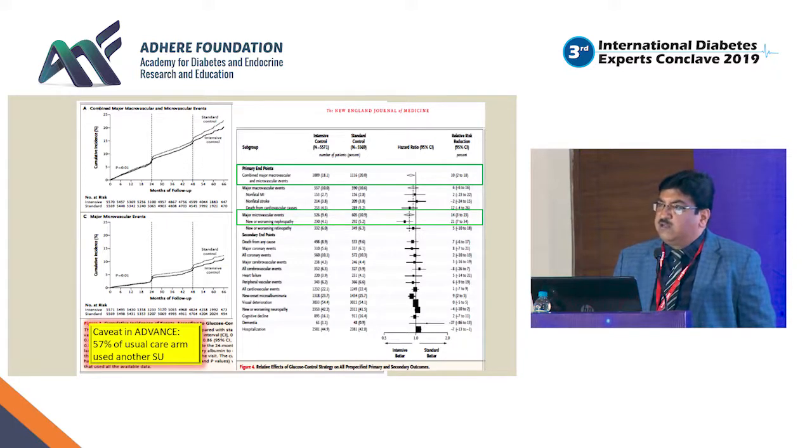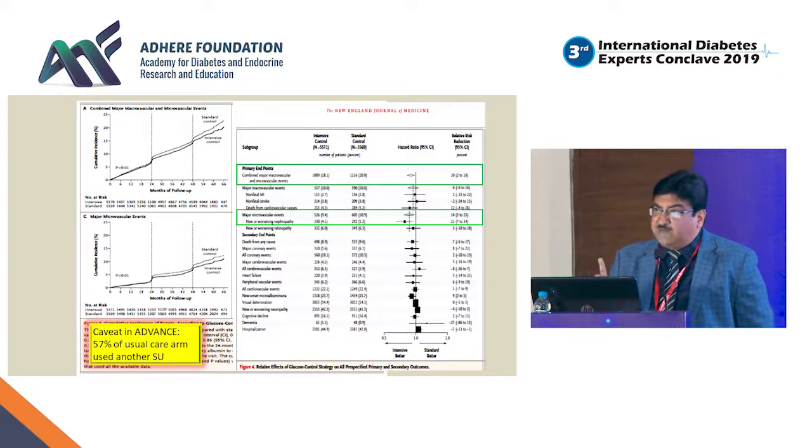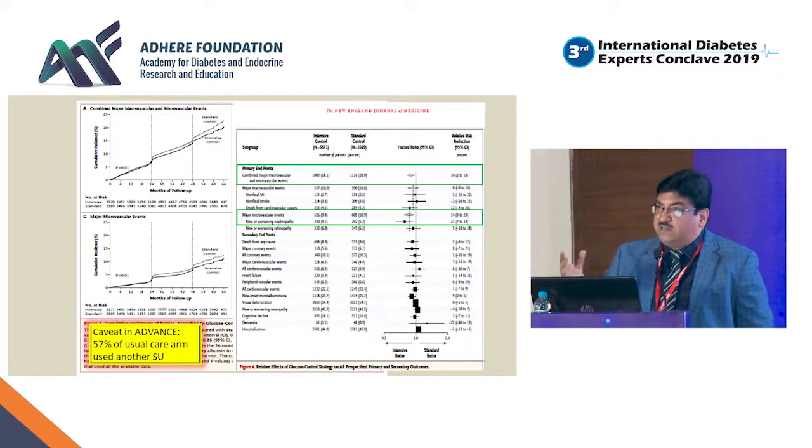the ADVANCE trial. Remember, we didn't have any benefit in the ACCORD intensive arm. We didn't have any benefit in the intensive arm of VADT. Even in UKPDS, we had a minuscule benefit during the active trial period in nephropathy and cataract reduction. Only the MI reduction benefit happened in the 10-year observational follow-up data of UKPDS. So ADVANCE, in that way, when you compare UKPDS, ACCORD, and VADT, was the first trial to suggest that intensive blood glucose lowering might reduce the composite of both macro and micro.